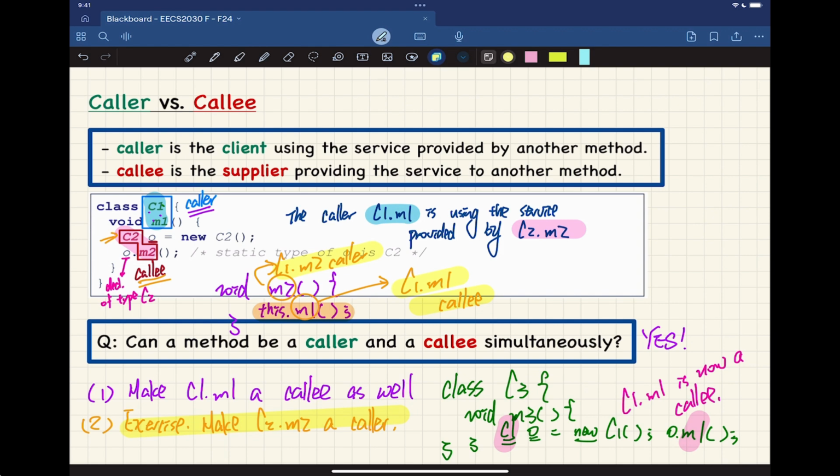Oh, that part? You mean can a method be a caller and callee? Okay, sure. So that's an important question here because for a method to be a caller and callee at the same time is actually very common. I would say it happens basically all the time without you even realizing it. So let's say, for example, we know that C1.m1, beg your pardon, we know that C1.m1 is already a caller. That one you understand. Good.